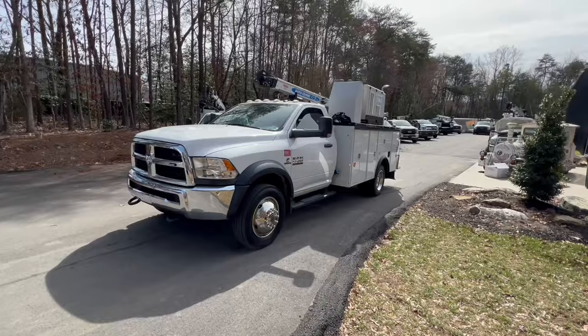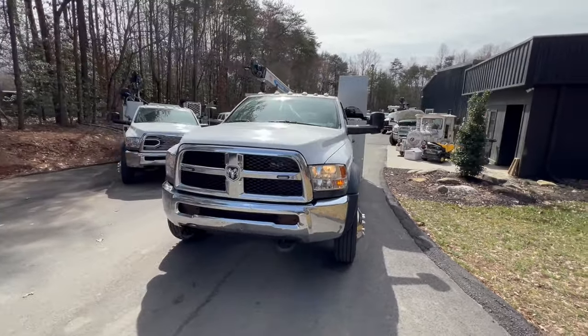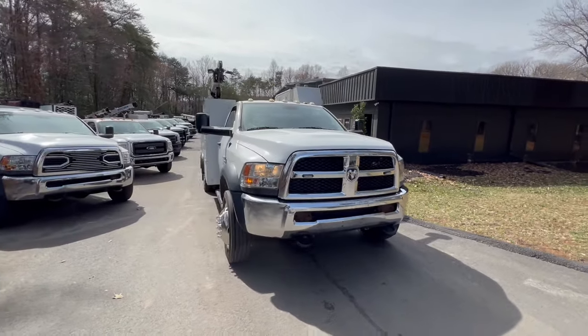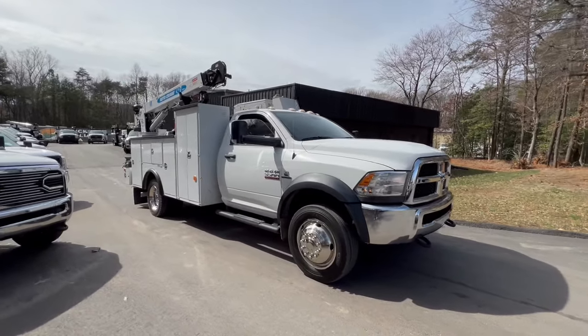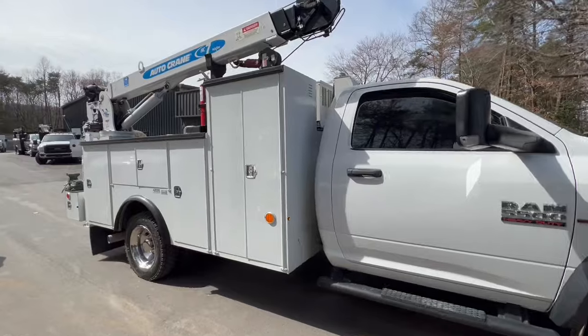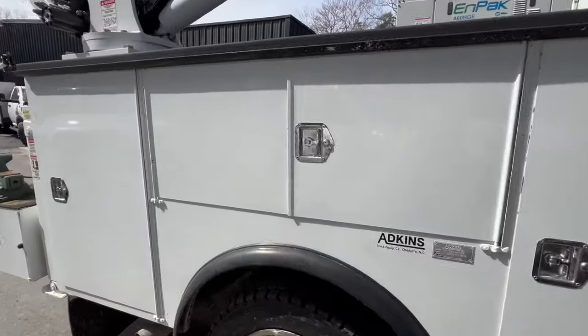Today we're going to be looking at this 2018 Ram 5500, four-wheel drive, Cummins powered truck, a little over 130,000 miles. It's going to be a full demo video. I'm going to go around the exterior, the entire truck, inside all the compartments, underneath the truck, inside the cab, and point out any imperfections or flaws that I find.